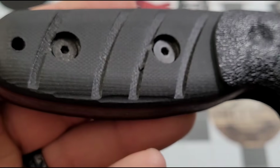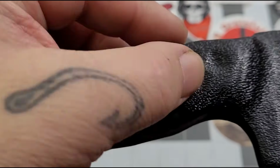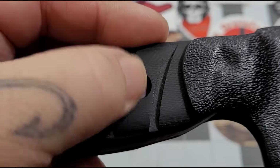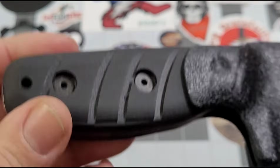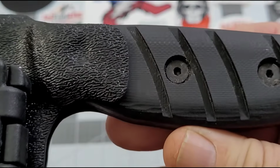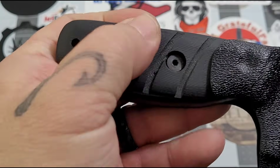That will not be like that on the production models. Obviously, that does create some sharp edges. I mean, they're pretty pointy. And he said, it will not be that. This is the prototype. It just came out that way. But the production models will not be like that. They won't intersect. They'll be nice.